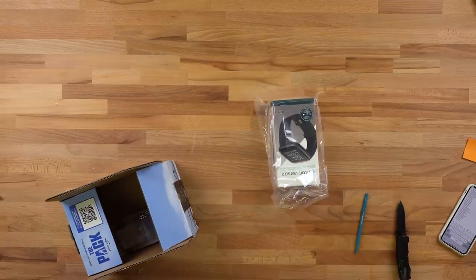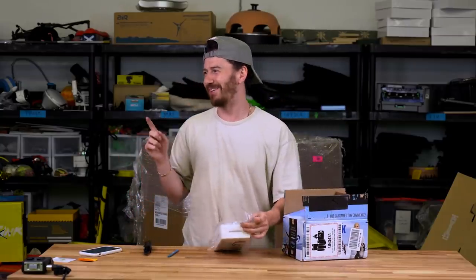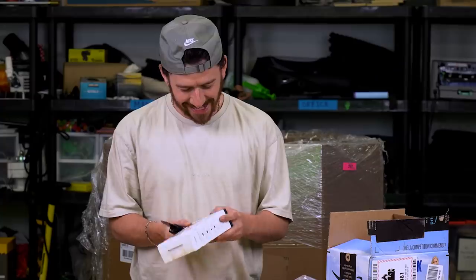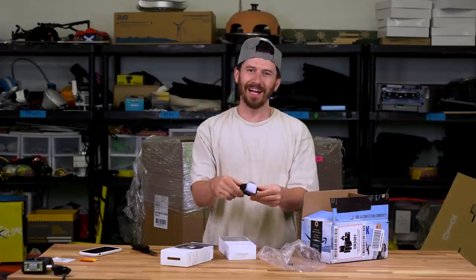But today we got a Fitbit Versa! Back to back dub! For a second I thought it was an Apple Watch, that's why I screamed that aggressively, but this is still a big dub. Let's go! You see the vibes! Sorry, I gotta do it.